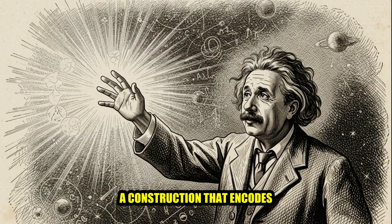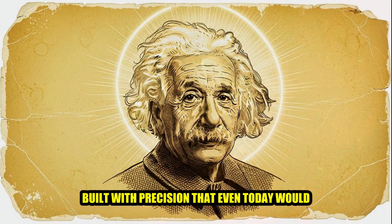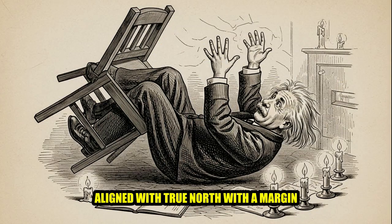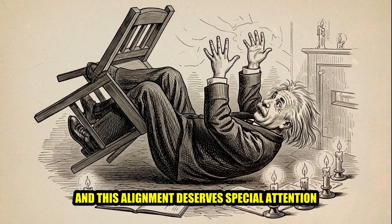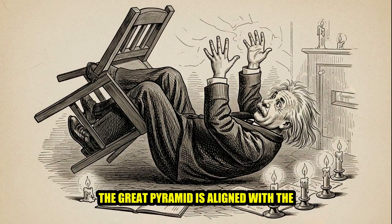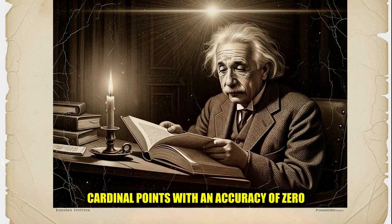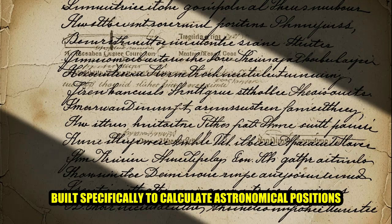Think about it. A construction that encodes phi, pi, the dimensions of the Earth, and possibly even the speed of light in its location, built with precision that even today would be difficult to replicate. Aligned with true north with a margin of error of 3/60ths of a degree. And this alignment deserves special attention. The Great Pyramid is aligned with the 4 cardinal points with an accuracy of 0.05 degrees. This is more precise than the Greenwich Observatory, which was built specifically to calculate astronomical positions.